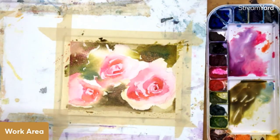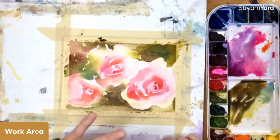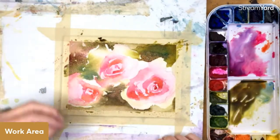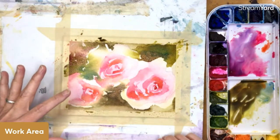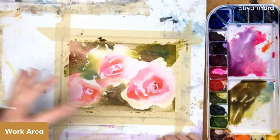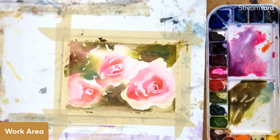All right, so I've got a lot of wet going on and some nice colors that I'm adding to the background. But I want to dry what I have here so that I can refine just a little bit. But everything's a little bit too wet. So let me look and make sure before I dry this that I don't have.